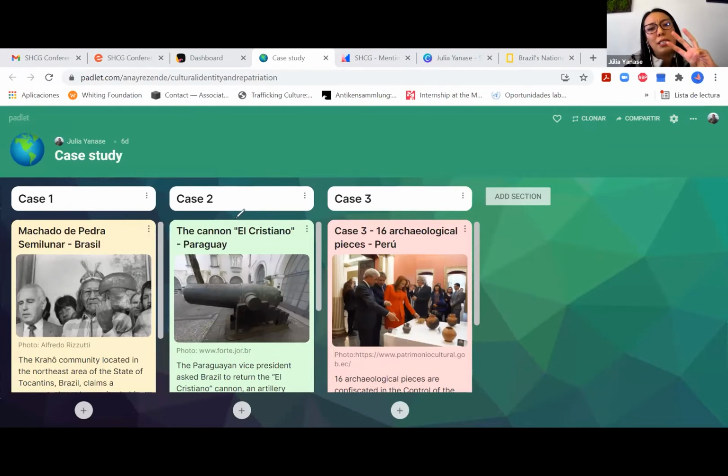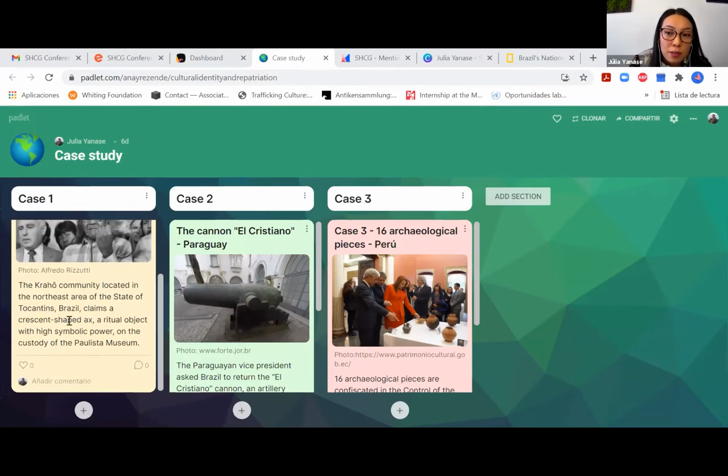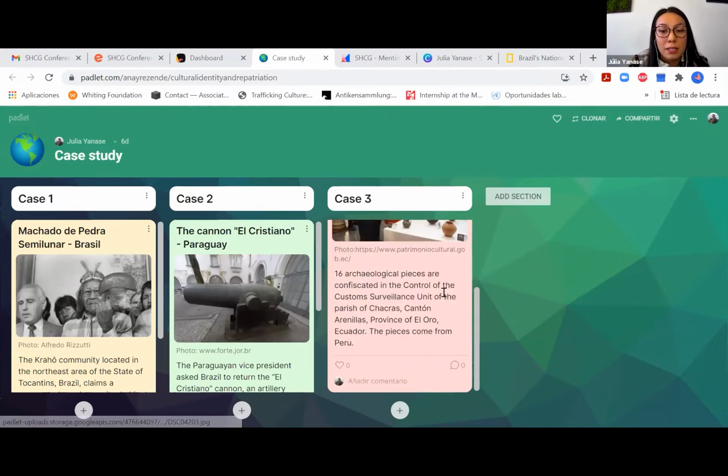So let's take a look at three cases here, all of them in South America. And why is that? Because I'm from South America, and it's much easier to understand and talk about the community we are involved with. So we have case number 1 here, number 2, number 3. You can scroll down and take a look at the description of what happened with every single object here.